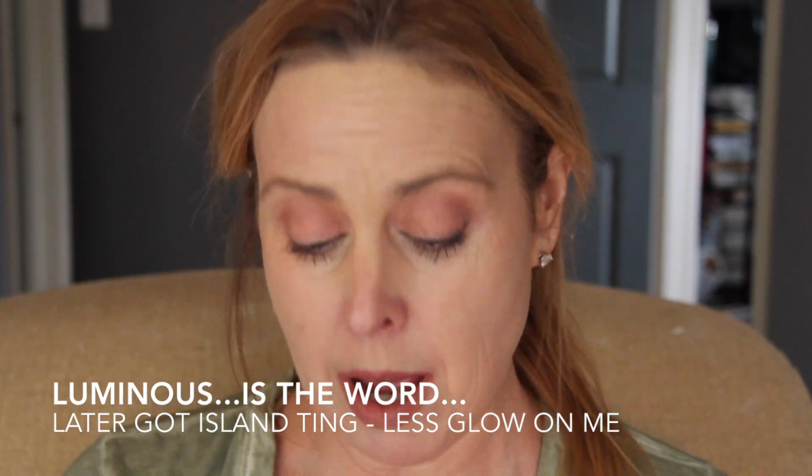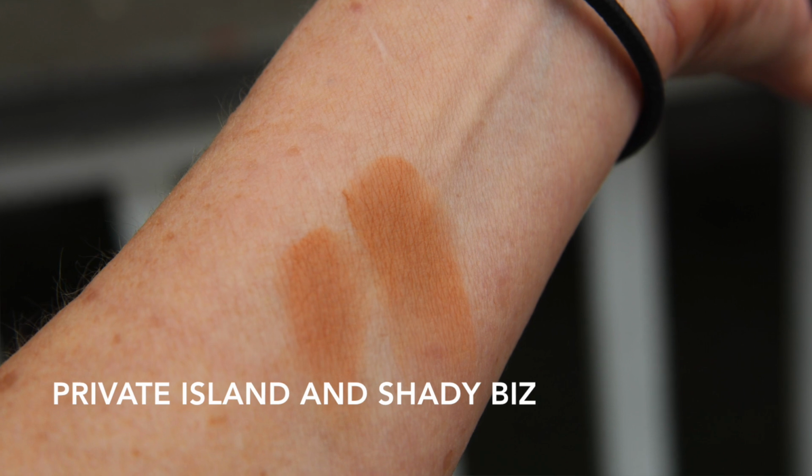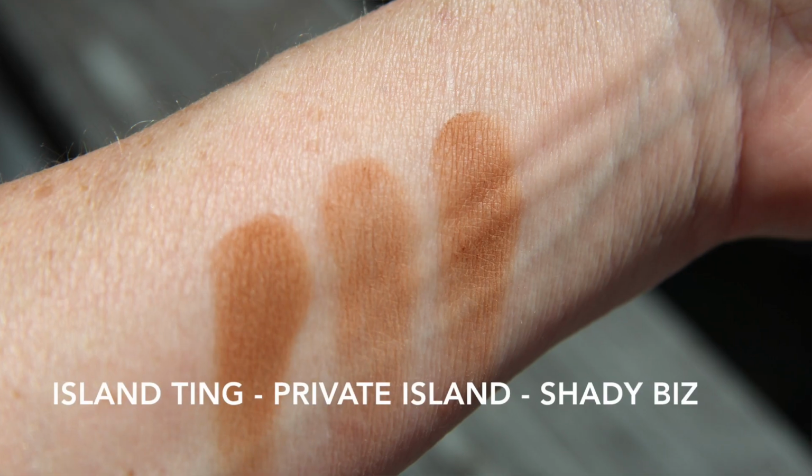Hi, it's Megan. I am playing with two of the new Fenty bronzers today because I bought them in the Sephora VIB sale, and I'm still learning to get comfortable with the camera again. So, first of all, what are they?